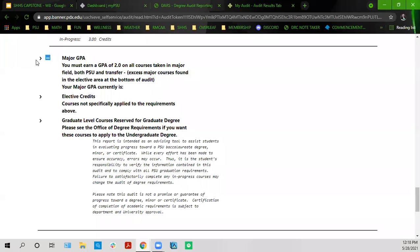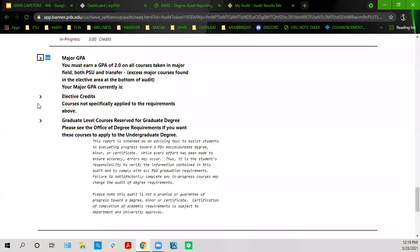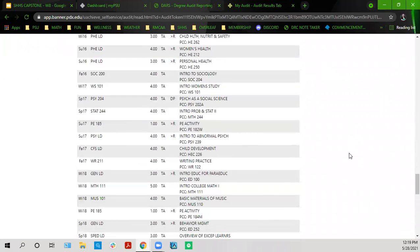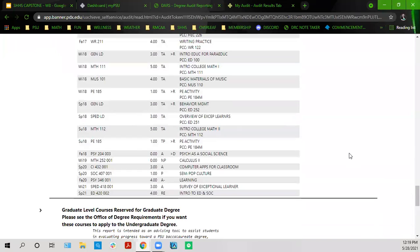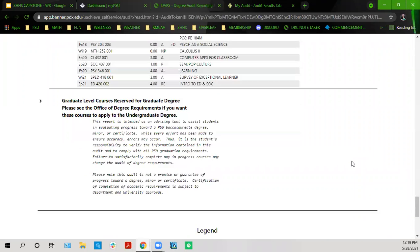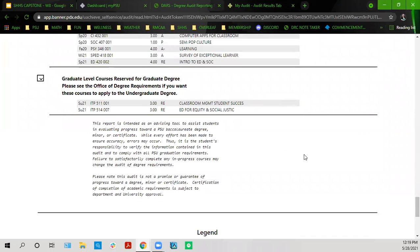And then PSU requires a specific GPA in your major. I have a 3.64. They require a 2.0. And then elective credits. These are all the classes I took at PCC that do not fill a specific requirement, but that the credit hours count toward my graduation. And then graduate level, you won't have this until you're actually taking grad classes, but I start my grad program in the summer. So that's my grad program.